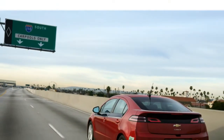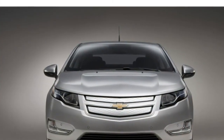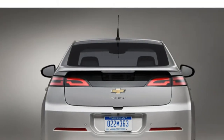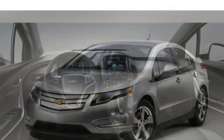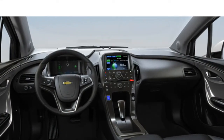Chevrolet Volt performance. Most auto writers say the 2015 Chevrolet Volt delivers a very enjoyable driving experience, thanks to its nimble handling and an extremely responsive electric powertrain. They add that the Volt runs quietly in electric mode and transitions seamlessly between gas and electric power.